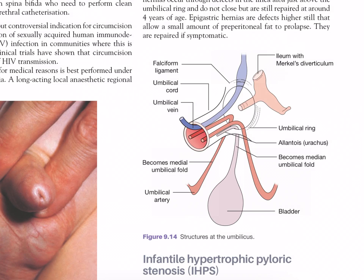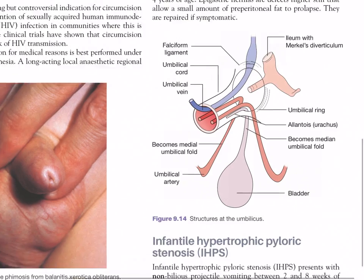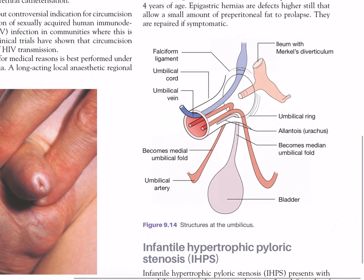then becomes median umbilical fold. There is a bladder down which becomes median umbilical fold upwards. Umbilical artery goes upwards. There is the umbilical ring, allantois urachus.